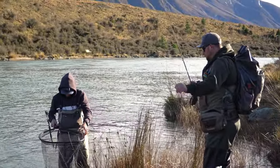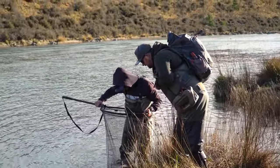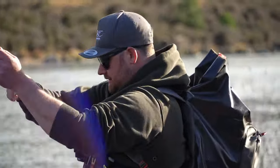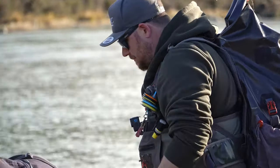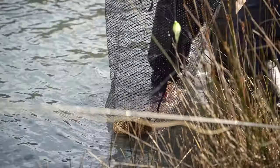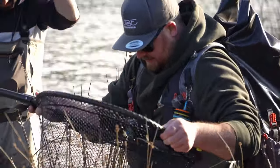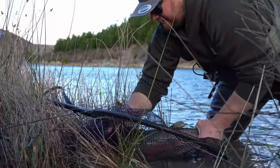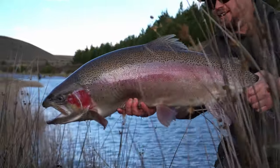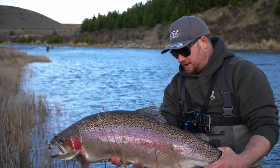Yeah, man. Awesome. It's so long. It's pretty too, eh? It's just like a scaled up, beautiful kind of 5-6 pounder. Yeah. Doesn't look fat or anything. It's crazy. It was just in the mouth, too, eh? Yeah. Just really the other side. What a sick fish. Cool.